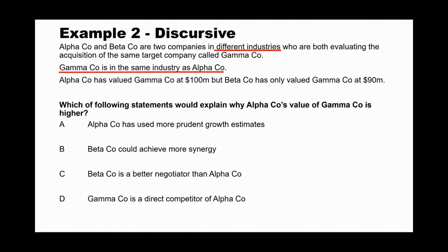The first statement: Alpha company has used more prudent growth estimates. Is it true? If it is true, Alpha's valuation would be lower than Beta's, right? Because it's more prudent. So it's not a correct statement here. And for B, Beta company could achieve more synergy. If that is the case, Beta can value higher than Alpha because of the synergy. So the statement is not correct.